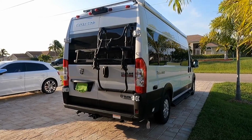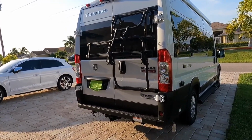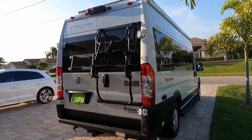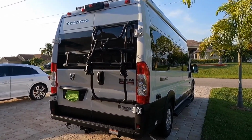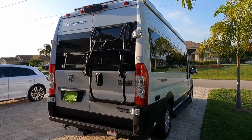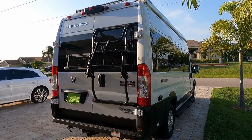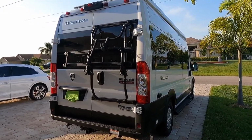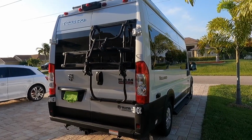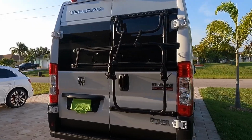Here we have our 2021 Thor Tellaro B-Class camper van. We recently took a trip to Boyd's Campground in Key West, Florida, and to do that trip we had to buy a few things to make it successful. What I'm going to talk to you about today are some of the things that we purchased in order to have this camping trip be successful, and some of the things that we like and maybe disliked about the Tellaro.